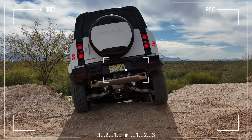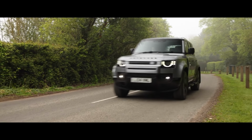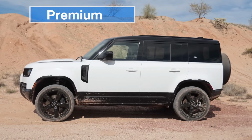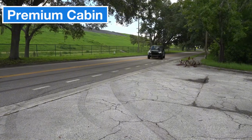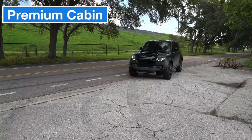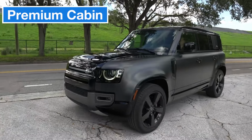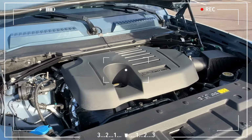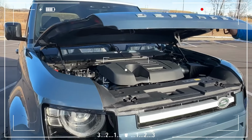Inside, the Defender's modern and functional design really stands out. It has large screens, versatile storage options, and high-quality materials that make the cabin feel premium. However, getting used to some of the controls takes time. For instance, the touchscreen being positioned behind the gear shifter can be a bit tricky to use, making it feel less functional despite looking great.